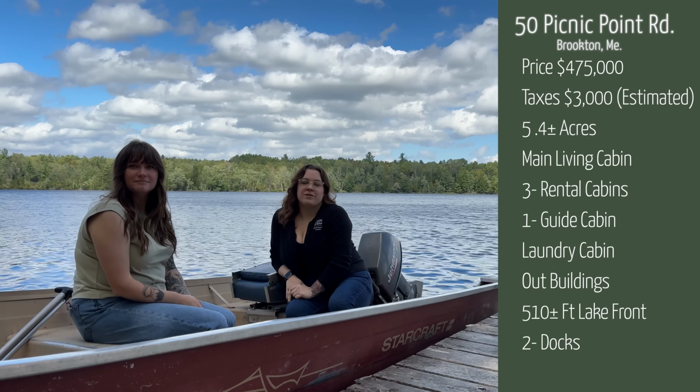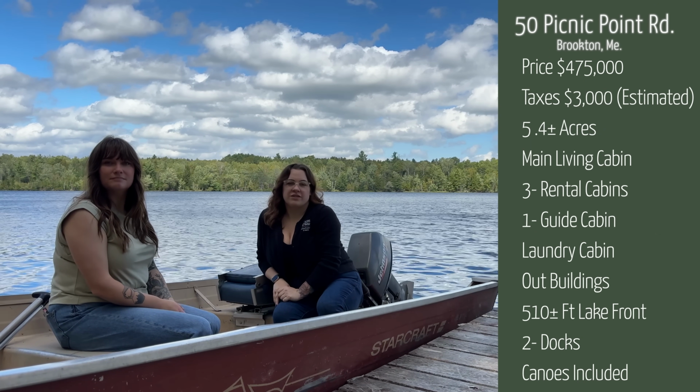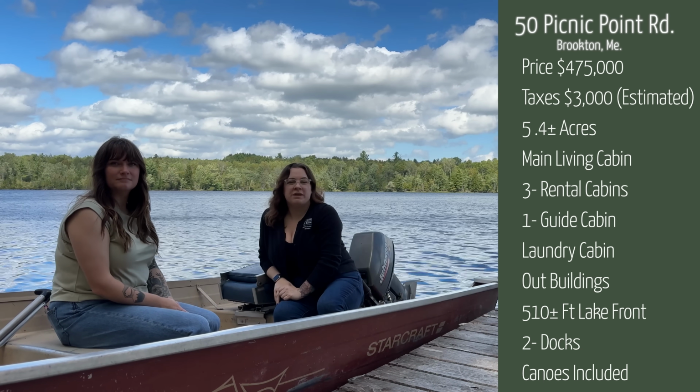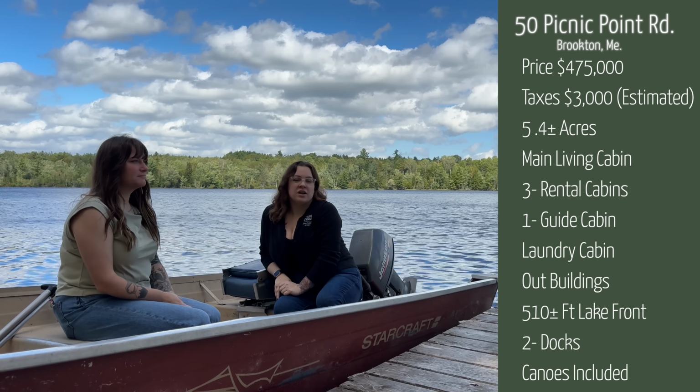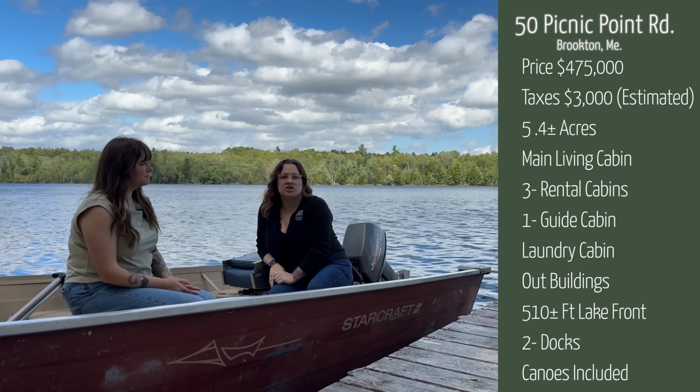Let's quickly recap 50 Picnic Point Road in Brookton, Maine. This property is listed for $475,000. The estimated taxes will be on the screen. This property has it all. 510 feet on Jackson Brook Lake.